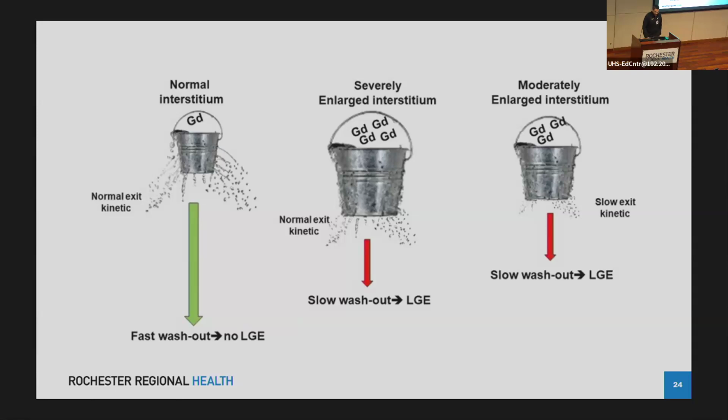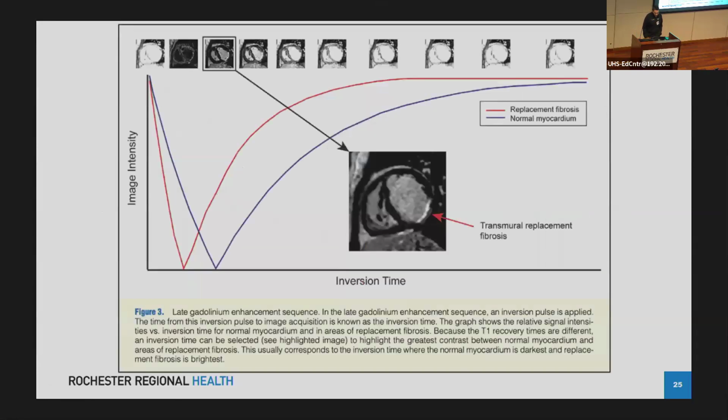Therefore, gadolinium both has more room to soak into unhealthy tissue and drains out slower, as shown by the larger bucket and the smaller bucket, but both still washing out slowly. So gadolinium then drains the energy in the diseased tissue, causing it to lose energy rapidly. And this difference is noted in the MRI imaging.